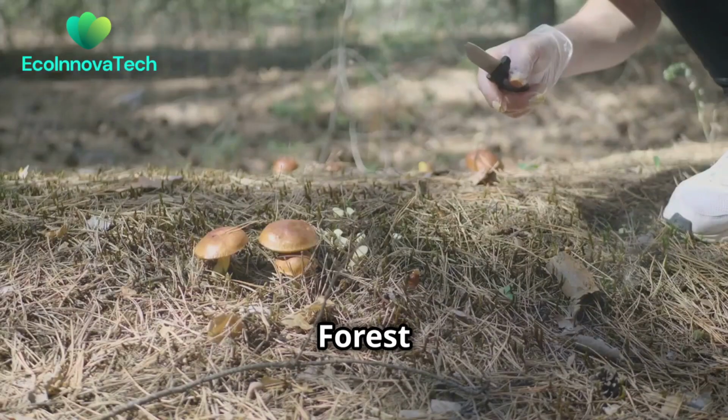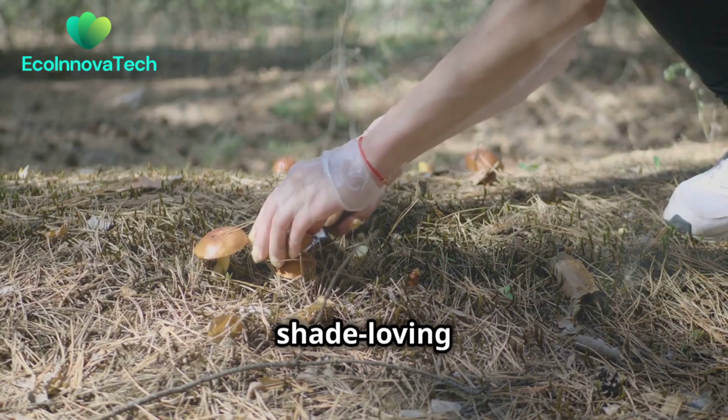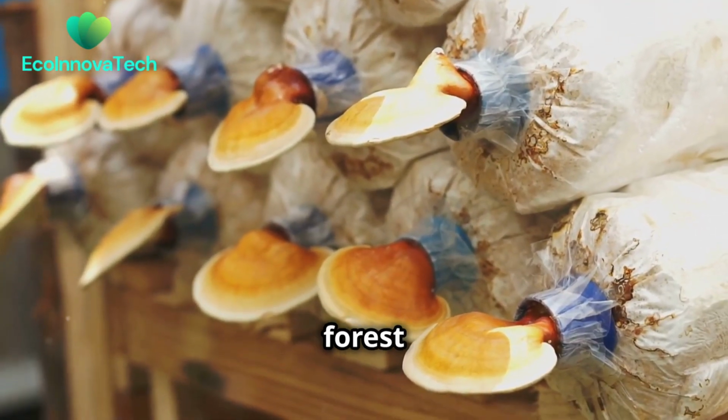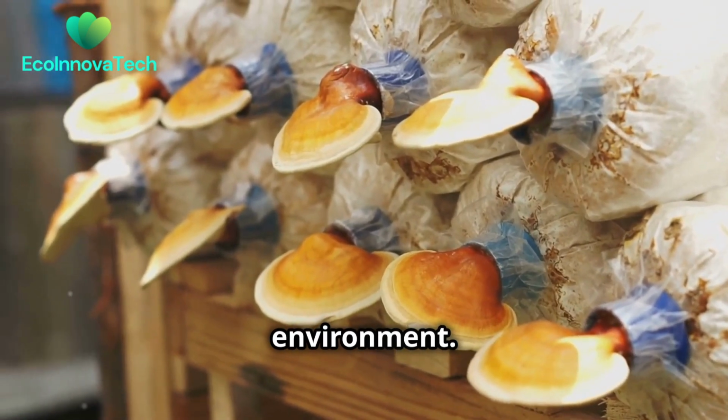wildlife. Forest farming takes advantage of the natural shade provided by trees to grow shade-loving plants like mushrooms, herbs, and other understory crops. This method mimics natural forest ecosystems, promoting a healthier and more balanced environment.